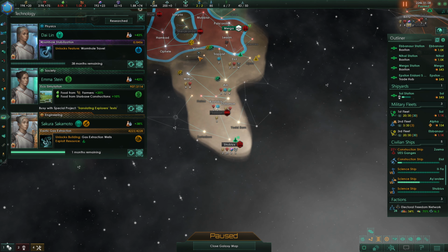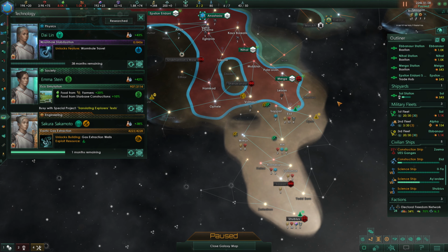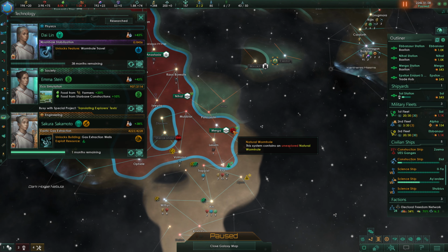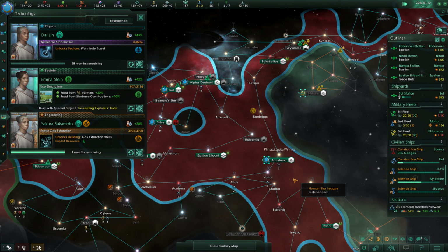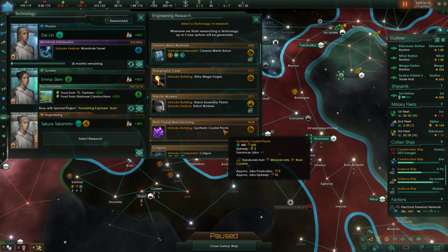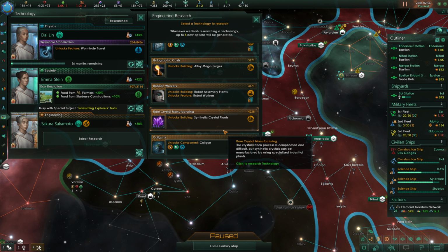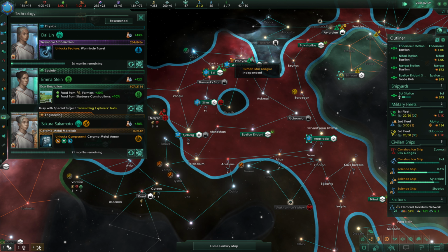And we're going to grab that right now since we do have wormholes in our vicinity, or at least one wormhole. There's one over here. It may be the same connection. And there's, of course, one in Sirius as well. So, yeah, we'll definitely grab wormhole travel here. Next up... I think ceramo metal armor is the way to go here.